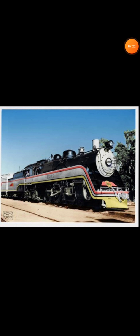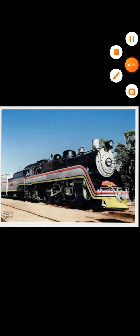But sadly, the train ceased service after the Santa Fe lost all passenger service after Amtrak took over every single railroad's passenger service. And as we all know, all the railroads that are still alive today are not running passengers, instead running freight trains. And all these streamlined steam engines were scrapped.